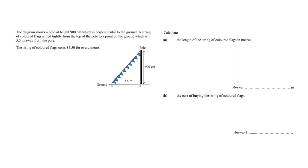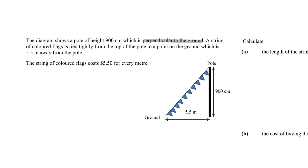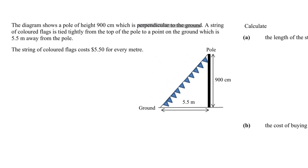Hello everyone, welcome to this part of the video where we are given the diagram. In this diagram, we are given the dimensions of the height of this pole, 900 cm, perpendicular to the ground. This is an important clue. So let's zoom into this. Perpendicular means that there is a right angle here, and so straight away, Pythagoras theorem comes into play.